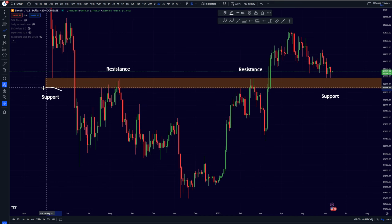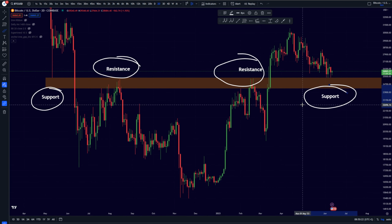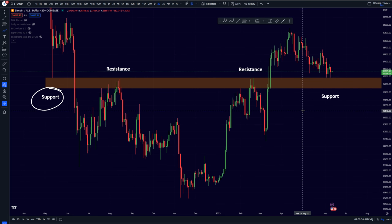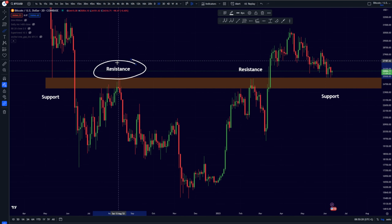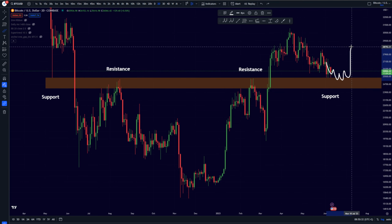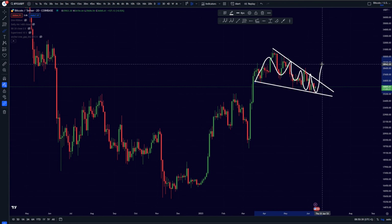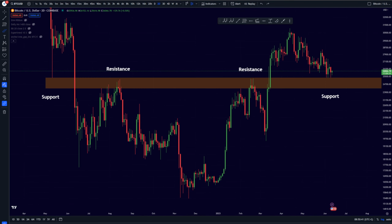As well, of course, we can be clearly seeing for the larger picture support flipping into resistance right here, and right now once again flipping into support. This is classic technical analysis. Previous resistance becomes support, and right now do expect we will be getting supported. And if we are going to be getting supported, if we are going to be getting this catalyst breaking out towards the upside, I just think it is the beginning of a next big move towards the upside.